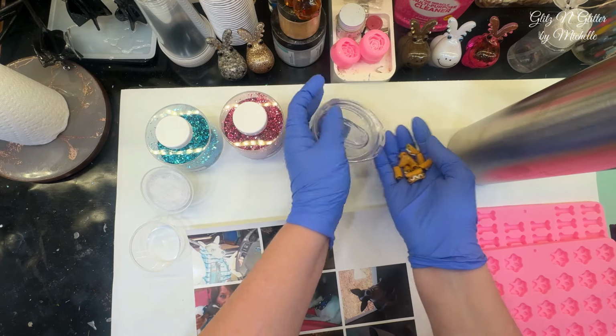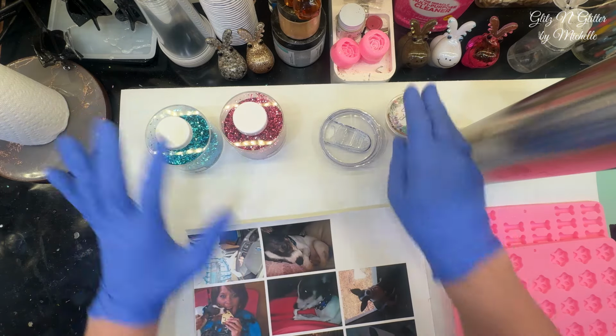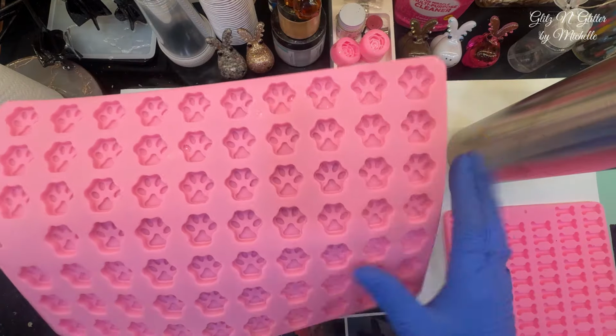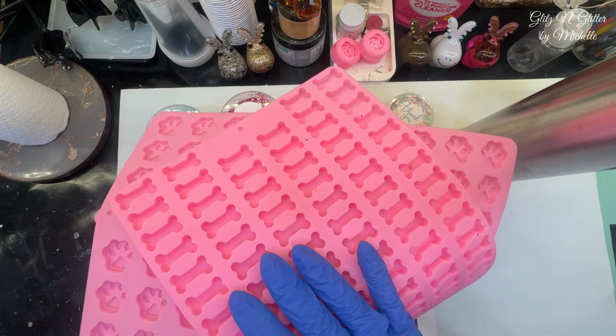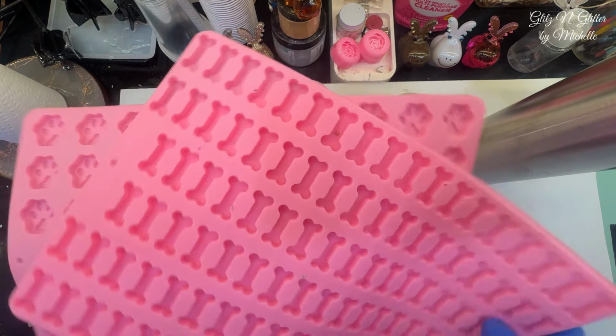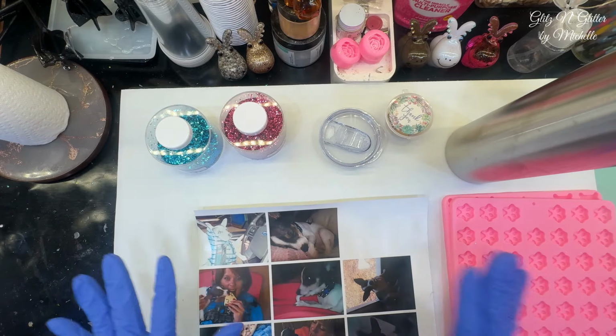So we came up with the plan that we are going to use the blue glitter because Taco was a male. And she wanted some paw prints also made for the lid. And I also am going to do some dog bones, which I don't think she knows about. I think I forgot to tell her about that, but we're going to do a few of those just to change up the lid a little bit.